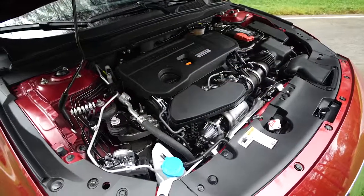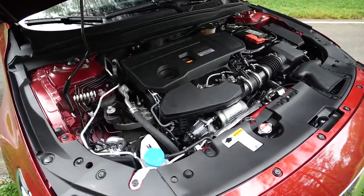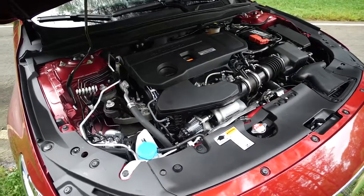But that's the one that we rented from Honda, the bigger engine, the 2-liter turbocharged four cylinder with, let's see, I've got it written down here, 252 horsepower, mated to a 10-speed automatic. And let's be specific, that's the one that Honda says, here, try out our new Accord. With all the options, leather and the sport, it was the top of the line Touring version.